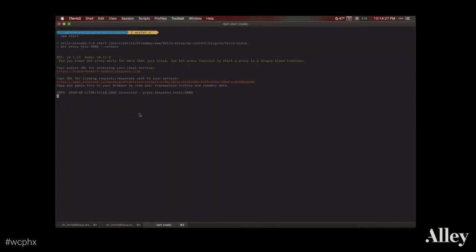All right. So this is the terminal, and I know it's very small, but I'm going to try to walk through what the screen says. What I did is, from that plugins folder, I ran npm start, so that was the alias for the proxy server.